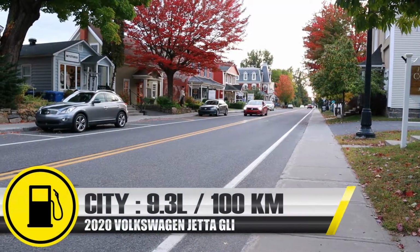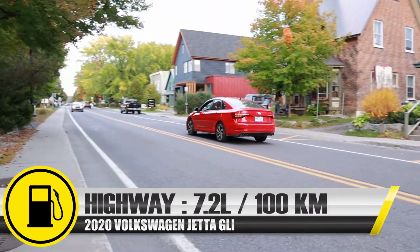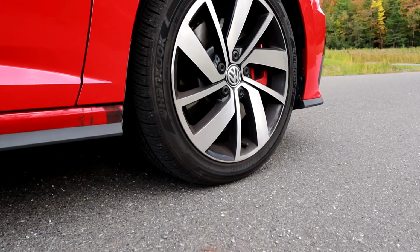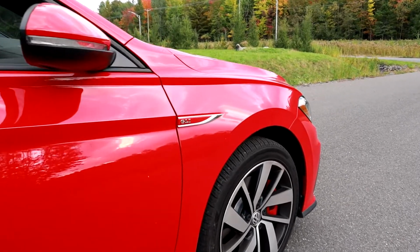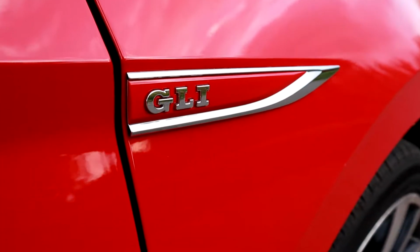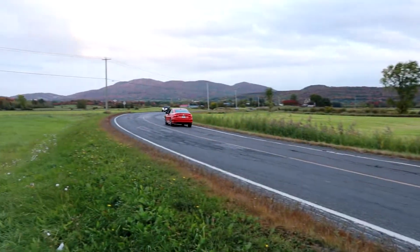Fuel economy-wise, this week I was able to do around 9.3 liters per 100 kilometers in the city and about 7.2 liters on the highway. For the size of these new, larger Jettas, I could say, it's pretty decent, especially for a sport model like the GLI. But again, when you put it in drive mode and just normal mode, it feels just like a normal sedan. The way the transmission shifts and all that is why you're still able to get those fuel economy numbers. But overall, this week I was a little bit disappointed.